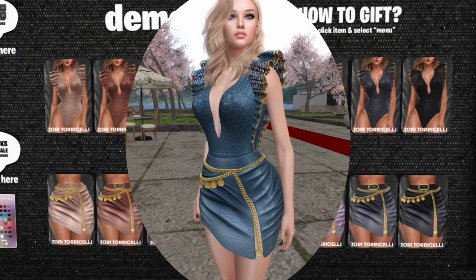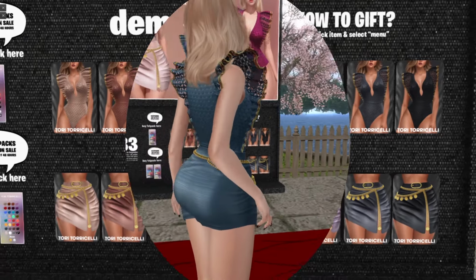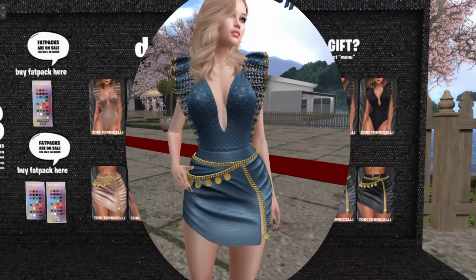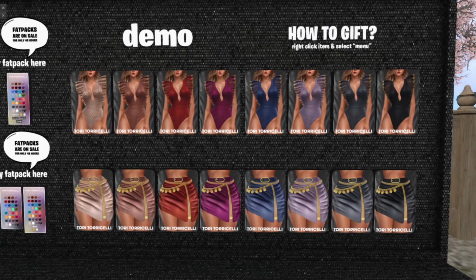Okay, we have this girl trying it. I just found her, so we don't have to dress into it. Good for us. But yeah, lots of colors to choose from. But for me, moving on, I don't like the two separate pieces of it, right? Oh well, there it is.